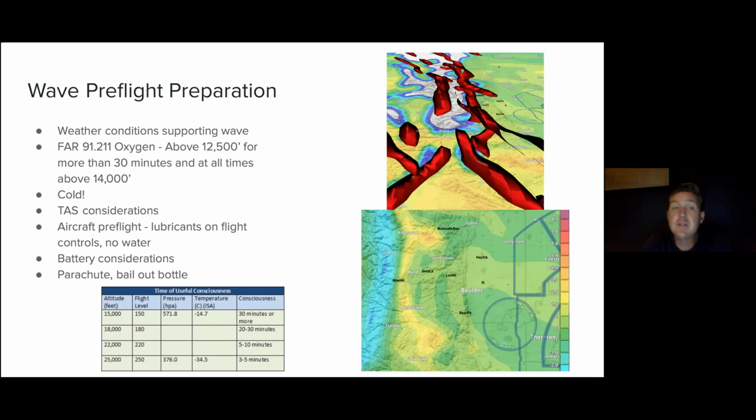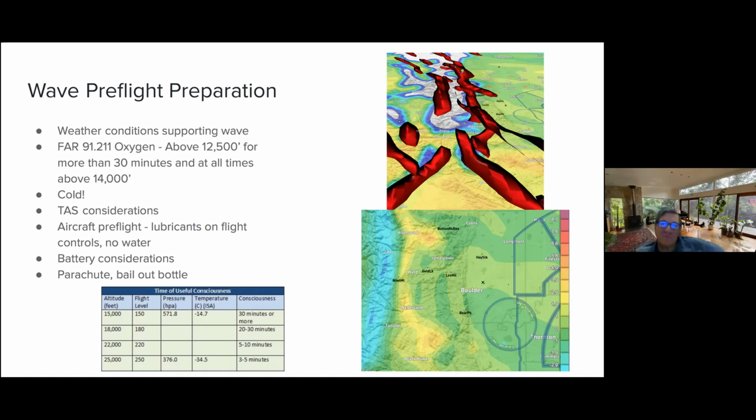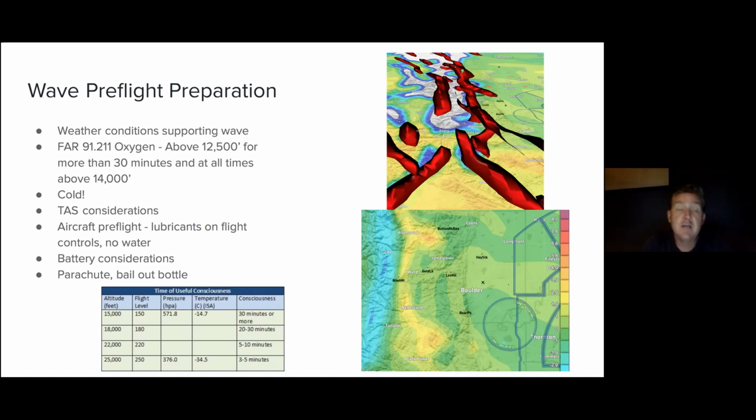Keep in mind also true airspeed considerations. We talked about flutter a few lessons back and how important it is to keep that in mind. You may have a limit of 100 knots or less indicated when you get high in a wave. Also make sure that the aircraft is pre-flighted correctly and that you have a lubricant on your flight controls that's cold tolerant. Probably wouldn't want a lot of grease or anything on there, something that might freeze or trap a lot of liquids.